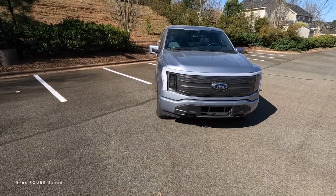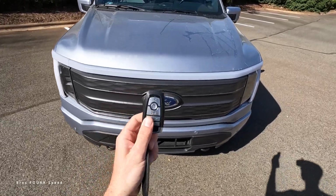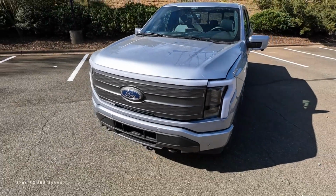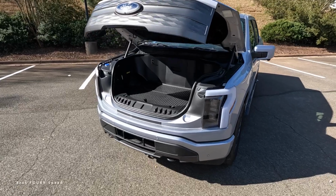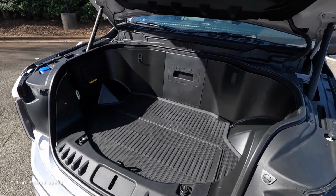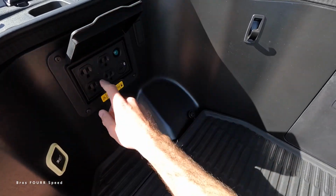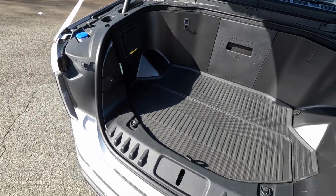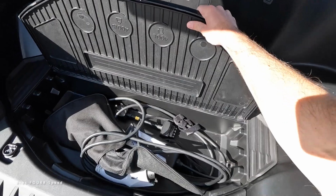Now, being a fully electric truck, there's no engine up front, but this does have some storage space. So I can use the button on the key fob or this hidden button over on that right side, and that will automatically open up, providing you with a good bit of space. This is essentially the trunk storage for this truck. You can even charge some electronics if you need to. Over on that side, there's a light there that you can turn on and off. And there's even some storage space up underneath the floor.